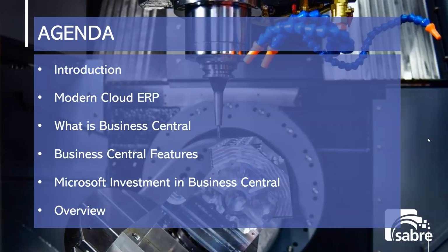Our agenda for today: we're going to do a quick introduction, talk a little bit about who Sabre is and what Business Central is. I'm going to talk about modern cloud ERP. I think it's very important to understand what defines a modern cloud ERP. We're going to talk about what Business Central is. We're going to discuss some of the features of the product. We're going to talk about Microsoft's investment into Business Central. And then I'm going to present an overview of the product, jumping into it and showing you around and highlighting some of the most important areas of it.